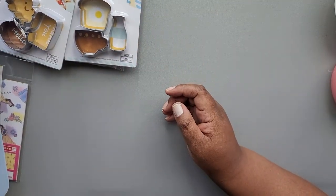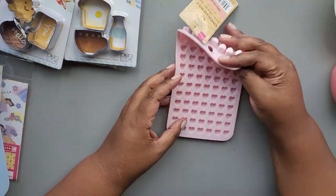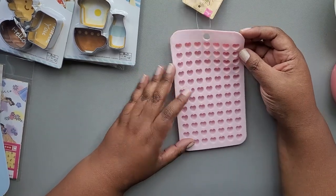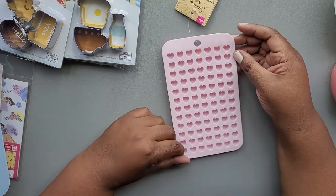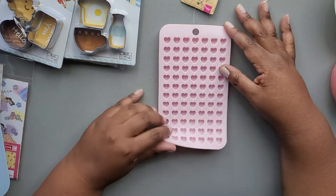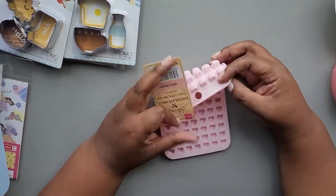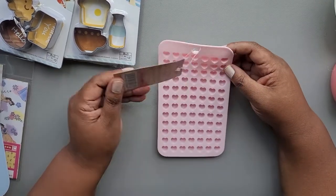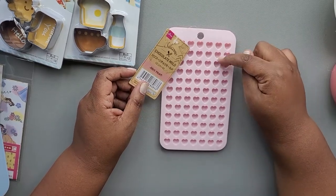Then from the baking section, I picked up this little heart candy mold for $1.99, but I'm gonna use it to make little heart shapes. I was figuring they could either be earrings or they could be embeds for larger resin projects. So that's why I picked them up. My only concern is they're pretty deep, so I'm just wondering how they're gonna unmold. So I may have to play with this a little bit to see if it works well with resin.